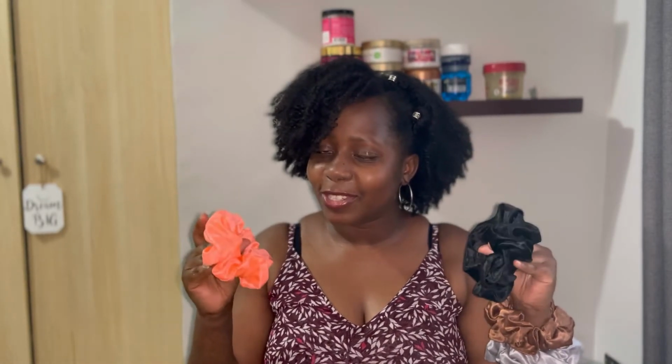Anywho, I don't know what you're doing if you're not using satin scrunchies. I honestly don't know. I don't only use these when I am styling my hair in a puff, but I also use them to stretch out my natural hair too. So if you have not seen my video where I show you how I use these scrunchies to prevent shrinkage, check it out. I'm gonna tag it up here.